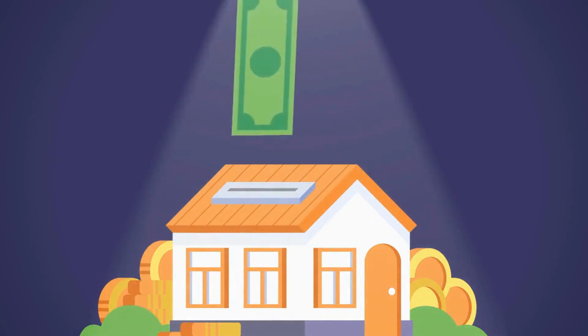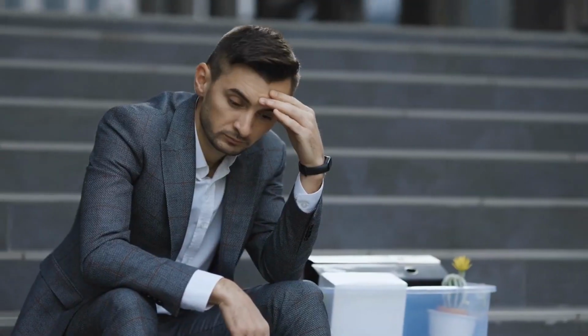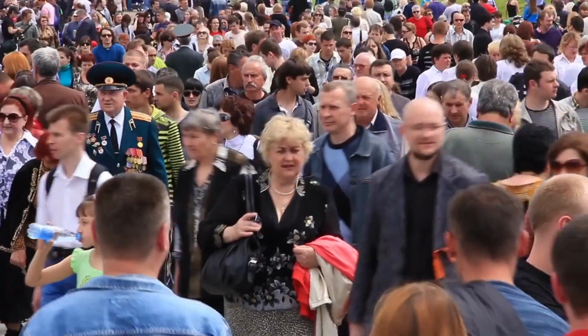Experts generally recommend putting 3 to 6 months of expenses into an emergency fund. But amid the coronavirus pandemic and high unemployment rates, some financial experts are offering more realistic advice about how much people should try to save.